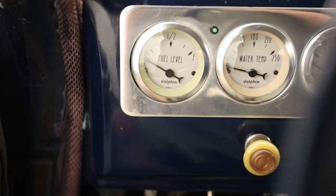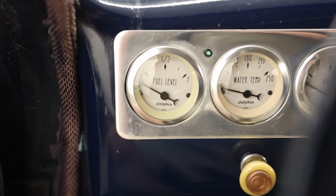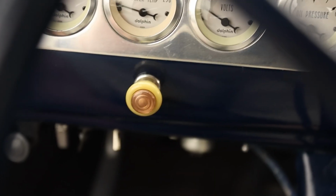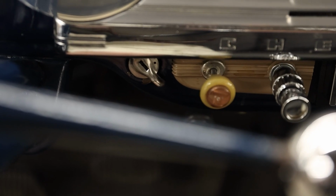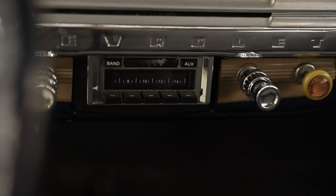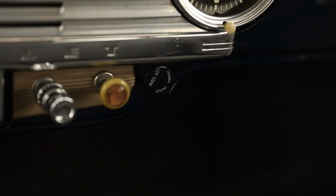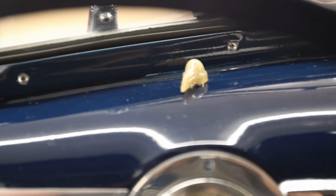On to the button switches and knobs, starting on the left and moving right. These are aftermarket gauges. The original ones would look like this. Gasoline gauge, water temperature, amp meter, headlights, oil pressure, speedometer with odometer inside, key, hand throttle, radio, which looks like a Mustang unit with the horse logo, but it does have an auxiliary port to perhaps plug a phone into so you could listen to whatever you wish. Choke, 12-volt power port, also added because this car was originally a 6-volt car.